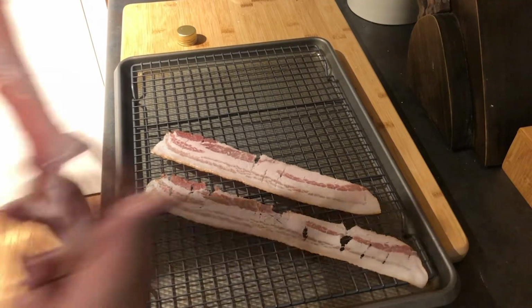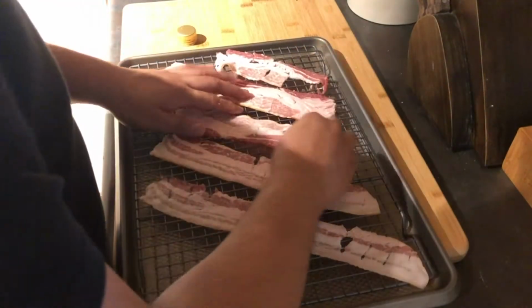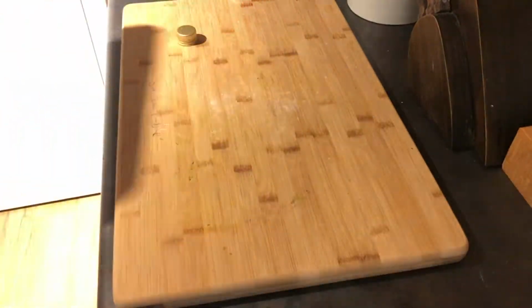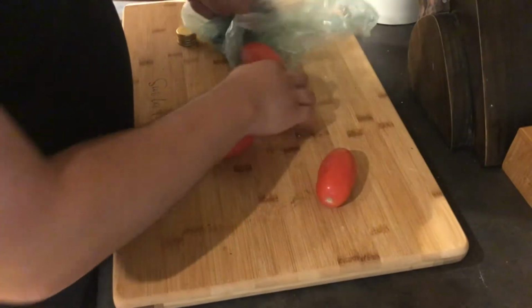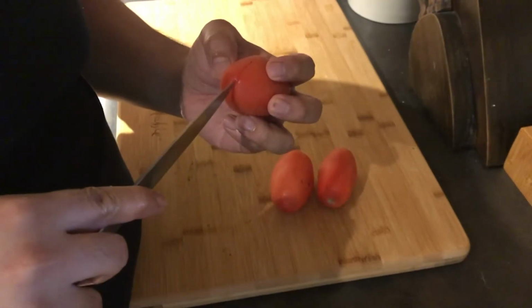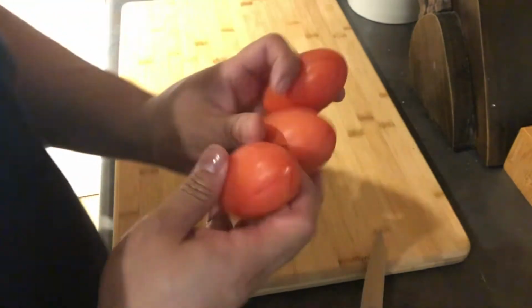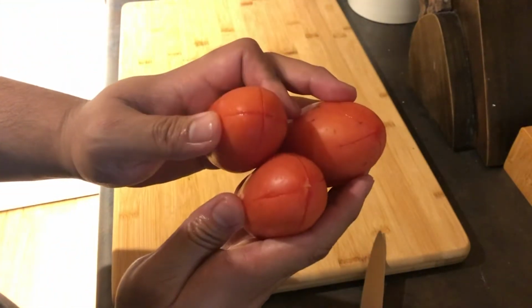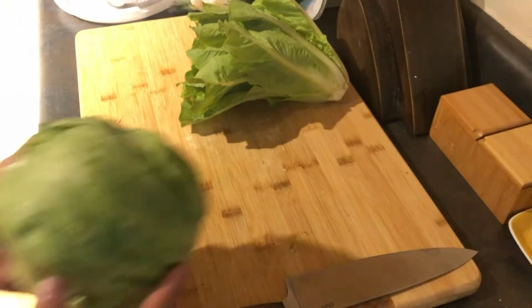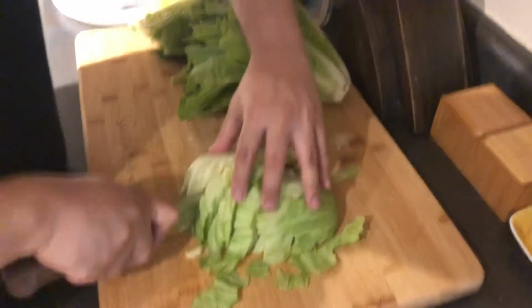Now I am baking in the same oven my bacon, just on the rack underneath, and this will probably take around 20 minutes or so. Just keep an eye on it. All right. I've never blanched tomatoes before, so this was really exciting. First thing you're going to do is score the bottom of your tomatoes like so. You just use the tip of a knife and make an X, and then you're going to get a pot of boiling water ready.